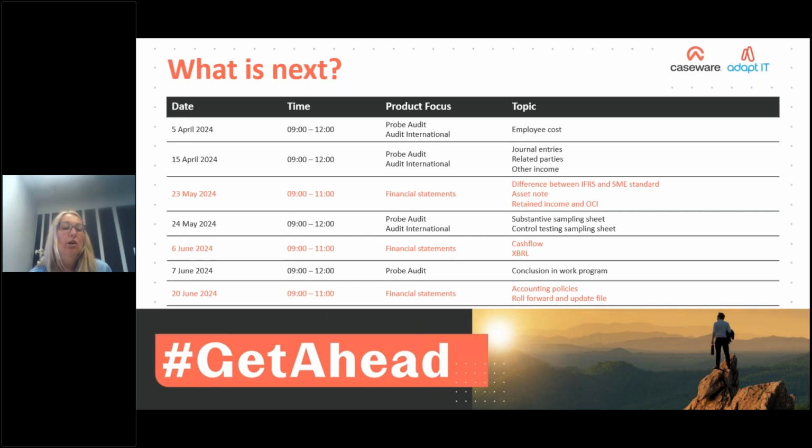And then we will end off on 20 June with the last session, which will be accounting policies. Again, very topical at the moment, especially for your IFRS clients, as IS1 has changed. But just in general, why are accounting policies applicable? Most of us are more number people. How is that relevant to the set of financials that you perform?